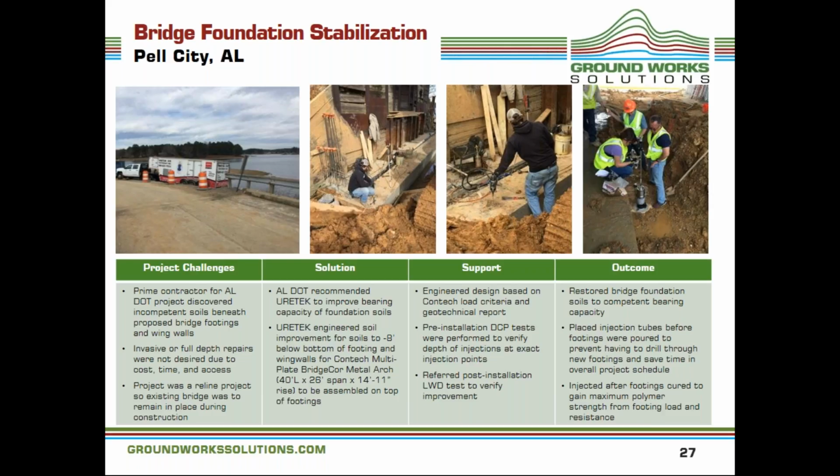When the geotechnical engineer took a look at the soil below the footings, they felt it was inadequate. So what we ended up doing was injecting our chemical grout underneath the footings, you can see from some of those pictures, to increase the bearing capacity to allow for this multiplate as well as all the soil on top of it to be put in place. So a very neat and successful project.